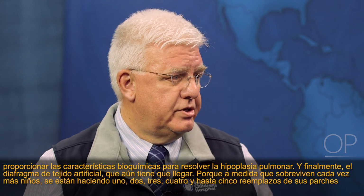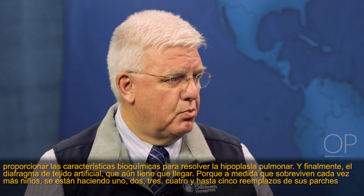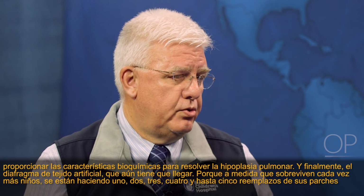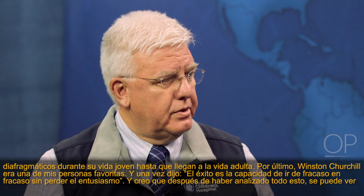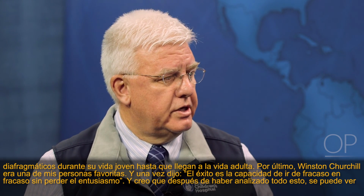And finally, the tissue-engineered diaphragm, which has to come because as more and more kids survive, they're having 1, 2, 3, 4, 5 replacements of their diaphragmatic patch over their young years as they grow to adulthood.